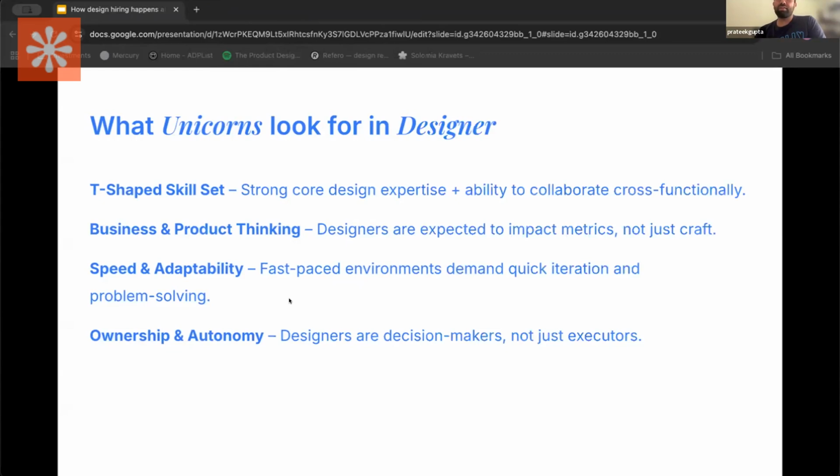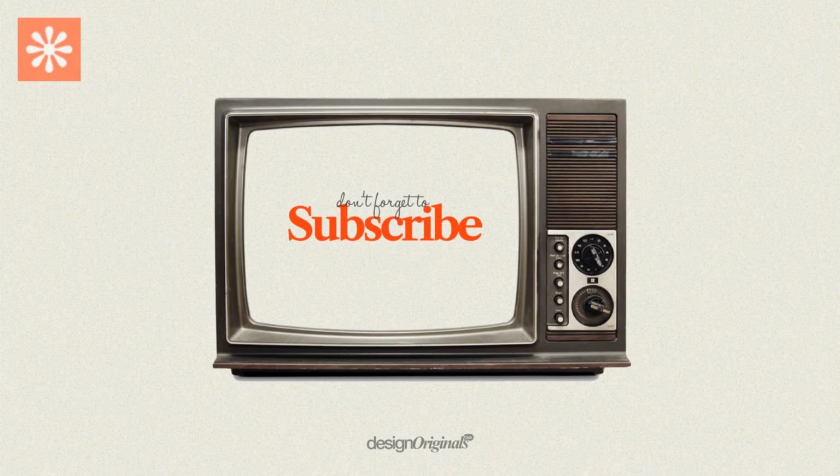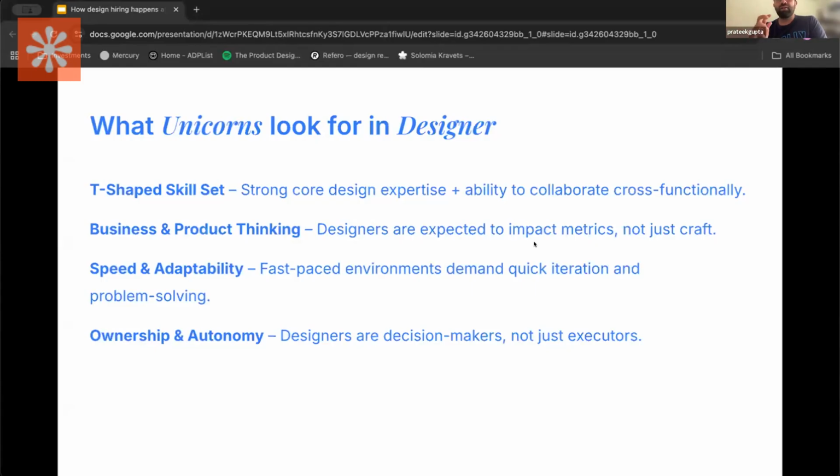The first thing depends on what level a company is hiring. The hiring levels start from intern to product designer one, two, three, lead designer, everything. Depending on that, a lot of things change. But usually nowadays, unicorns have moved away from specialists. They don't look for a person who is a specialist, but what we call a T-shaped skill set, which says that you have design expertise, you are good at design, you are good at craft. That's your core thing, but you also have other skills as well.